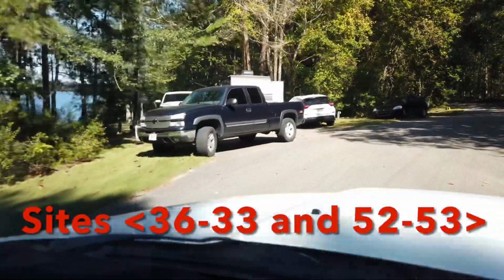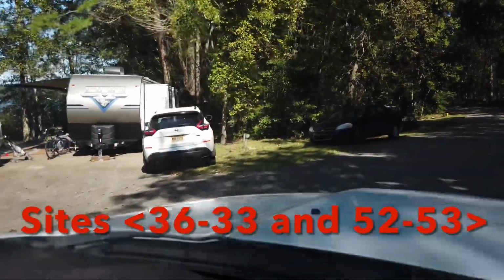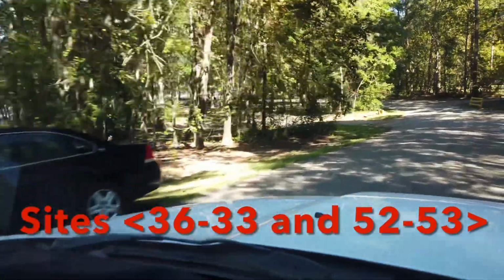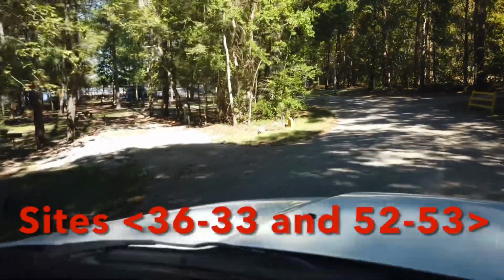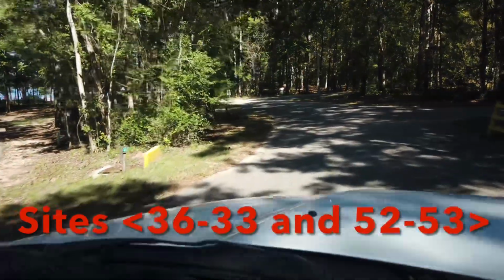Okay, this Puma with the vehicles is site 36. This empty site. You know what just occurred to me? There's a Ram 2500 right there. But that's not what just occurred to me. You know what just occurred to me?